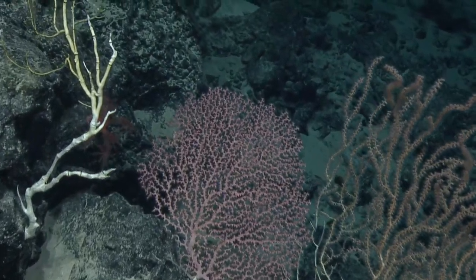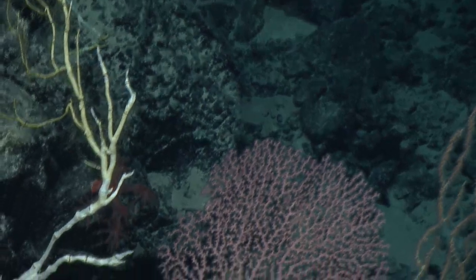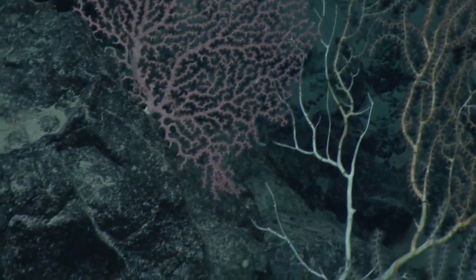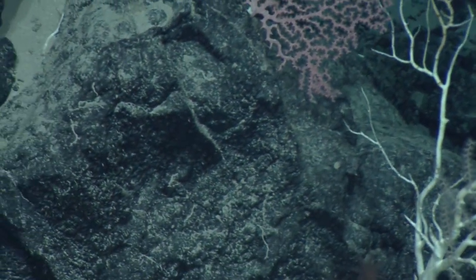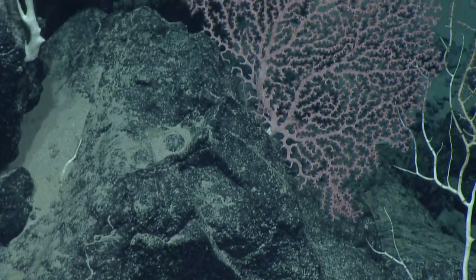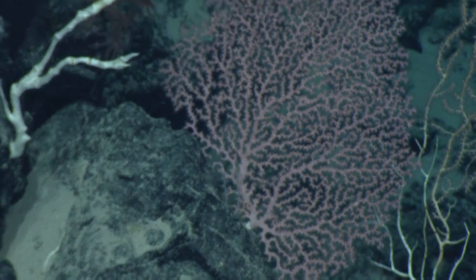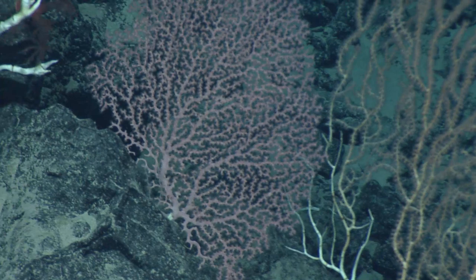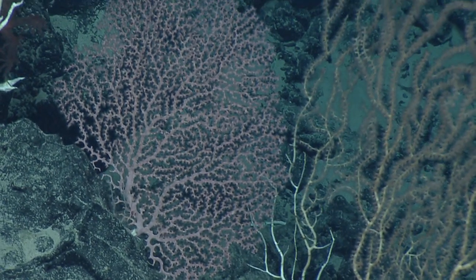One of the things I love about these dives is I get to say, hey, I've never seen anything like this before. You know, we had that hemicorallium dive. We're having this bamboo dive right now. We had yesterday's incredible dive. Yeah, that's beautiful. That is. And these are growing on pillow basalts. Ooh, so exciting.